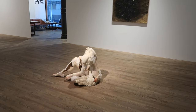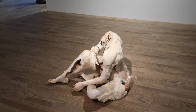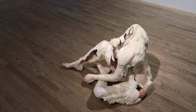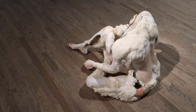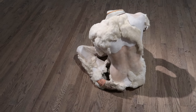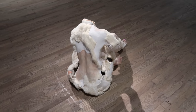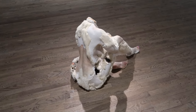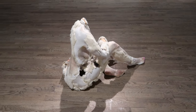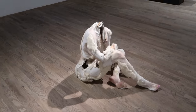And this is my personal favorite of the exhibit. This is another sculpture. I believe it's also by Audrey. Correct me down below if it's not. But this is such an insane ceramic replica of a human, but it's also covered in fur, and yeah, the detail is unreal. It's kind of creepy, but I like it.